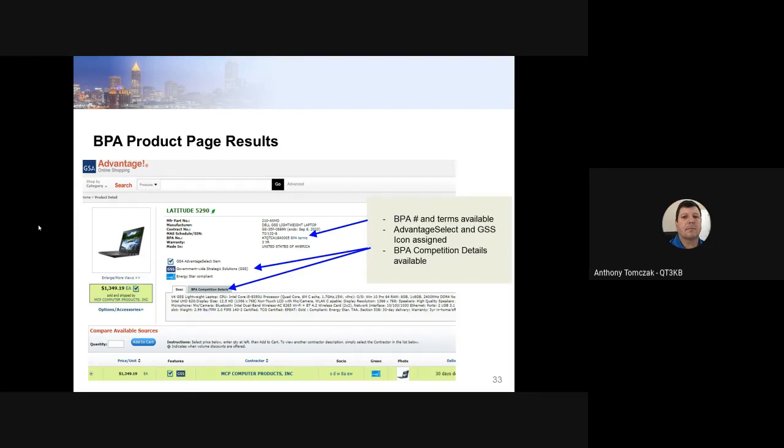The last thing I want to highlight, and I alluded to it earlier, is competition details. We still have the description at the bottom that covers all of the salient characteristics for the core, I'll call it, minimum GSS specifications. If we were to click on competition details, now you would see how many quotes we got for this award, where we posted it, all those competition details that the acquisition professionals need to make an award against the BPA. Okay.